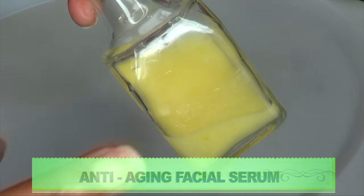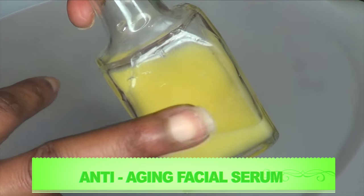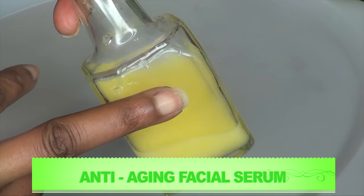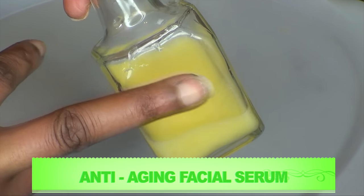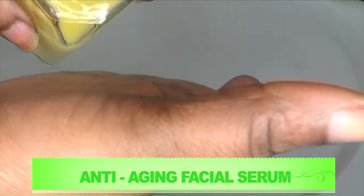And this is it. This is your serum. So what I'm going to do next, I'm going to go on the other side and I'm going to show you how to use this amazing facial serum on your skin for best result.